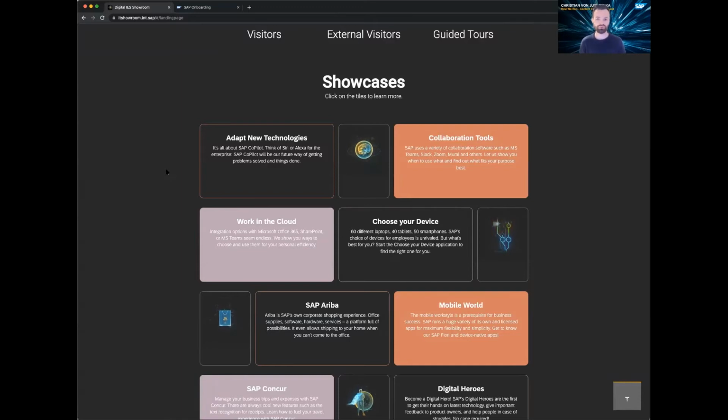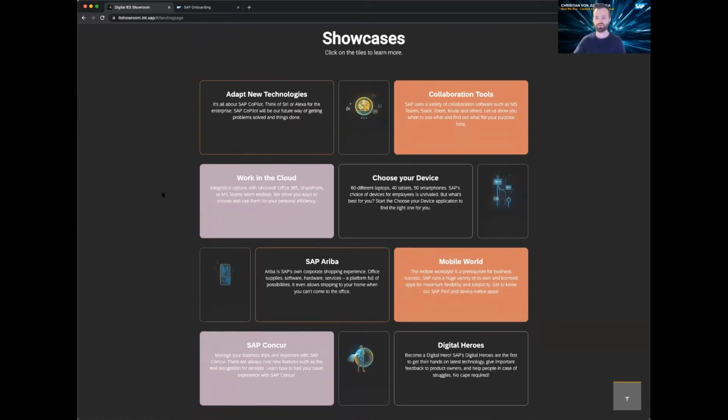What do we think about new technologies? How do we dive into those technologies? But we are also going firsthand into topics like collaboration. How do we work in the cloud? What devices do we use? What devices does each employee use?